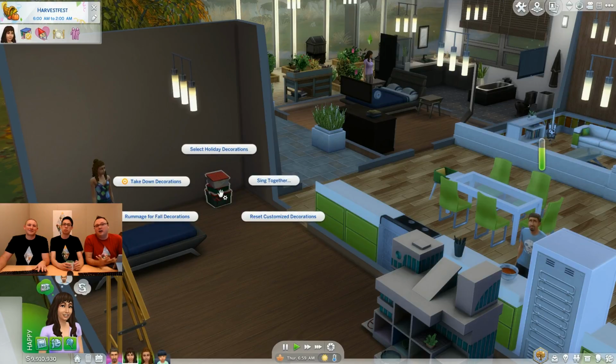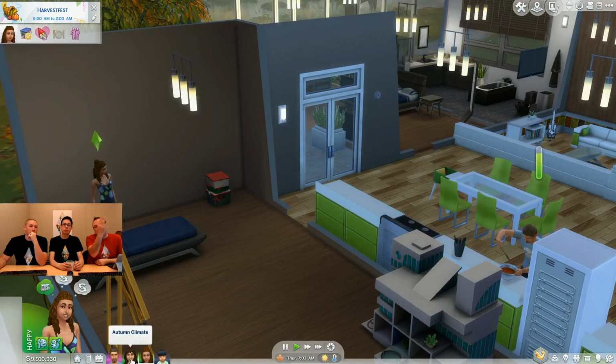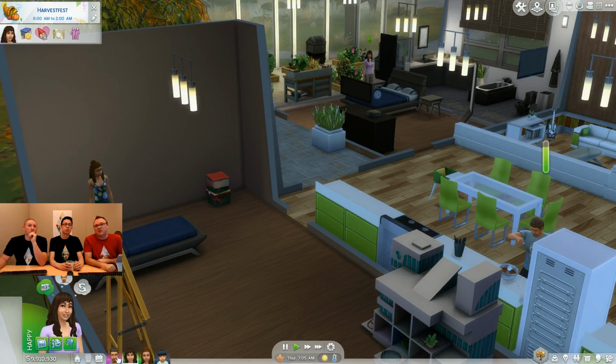But if you get information, you can find out if your Sims just like the tradition. You can find out if they really love it, if that's something that's really important to them. As they complete those traditions, they'll fill up that bar and get happier.